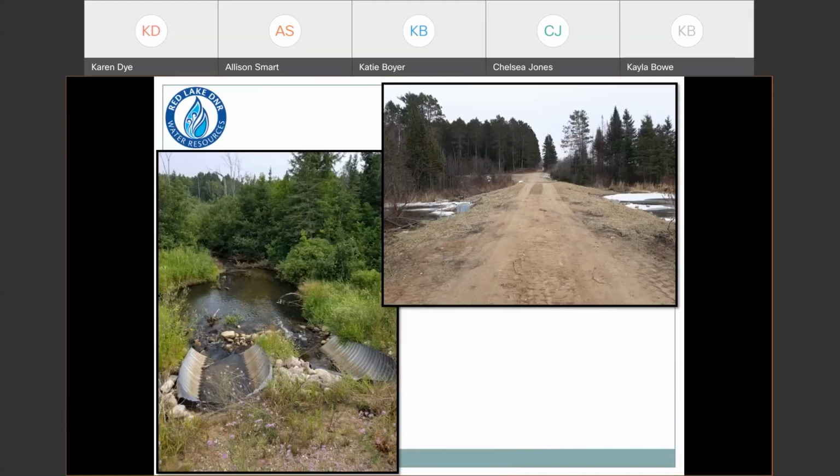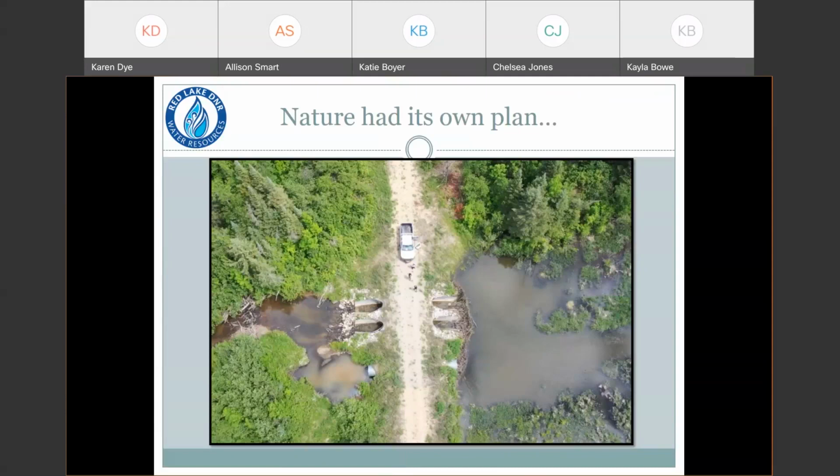This is the image downstream. Things are improving, but sometimes nature has its own plan, and we were a little disappointed to go out and see that the pond was back this year. After many, many years of there being an upstream reservoir from this site, the beaver was unhappy, and he's built his dam, but we still have water flowing through.